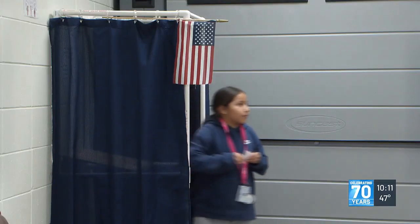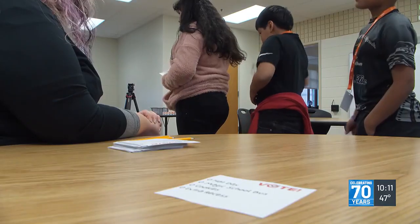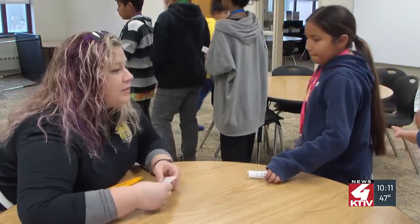So doing something in a low stakes environment, doing a mock voting, shows kids that it's something they can do, that it doesn't take long to do, and that it's not as scary as you build it up into your mind. Mick says teaching about the 2024 presidential elections in a nonpartisan manner is essential to maintaining an unbiased learning environment.